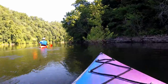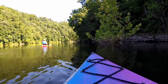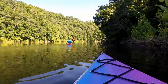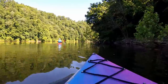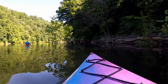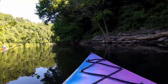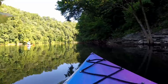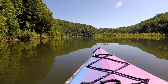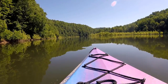And so one of the things you see here is how these trees are up underneath the water. This is just a summer pool, so there's a lot of trees underwater. It's not flooded. This is just how it is in the summertime. And when we get up a little bit further, we'll even be able to paddle through the woods. Right through here, you can tell how wide it is. And the closer we get back to where the waterfall is, it's going to narrow down considerably.